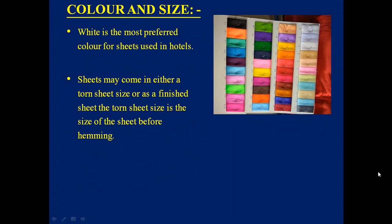Then color and size. White is the most preferred color for sheets used in hotels. Like I already mentioned, it is one of the universal colors, and all the hoteliers like to use white because there are very few chances of color fading, and it looks nice. Standard-wise it is also really good, and appearance-wise it is also really nice, and everybody prefers and likes the white color.